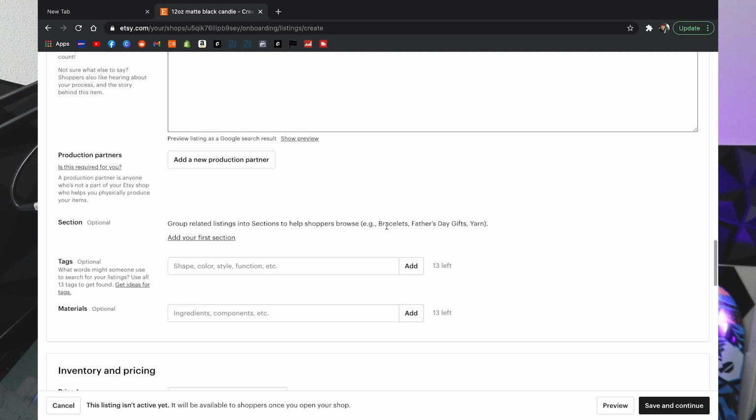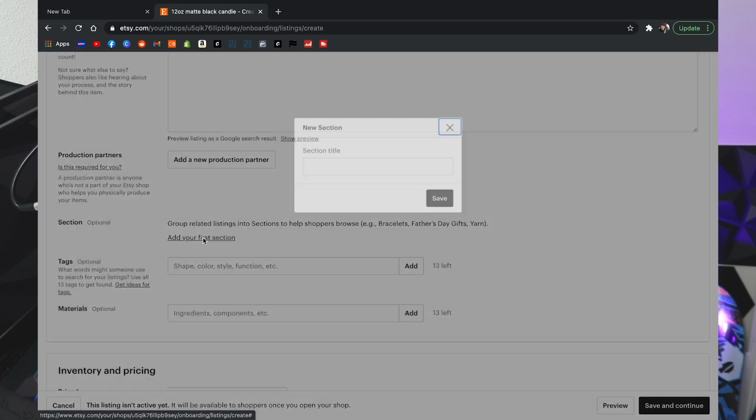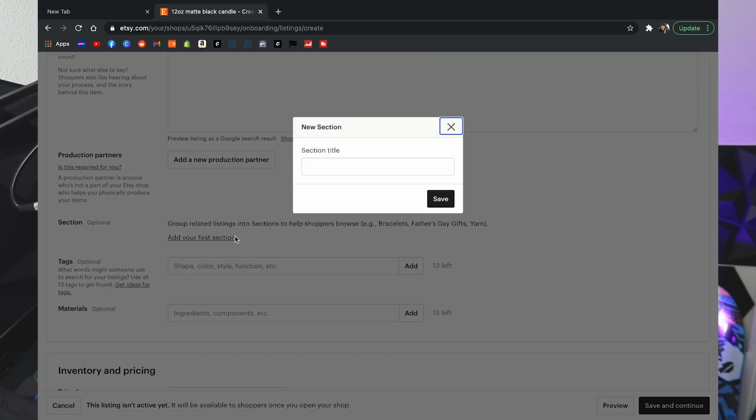You can add production partner. A production partner is anyone who's not part of your Etsy shop who helps you physically produce your items. So if you had somebody that you worked with, you would probably put them in here. And then of course you can add sections if you wanted to. This is going to be things like bracelets, Father's Day gifts, yarn. They have the description right there, so you can add extra things in there if you wanted to.